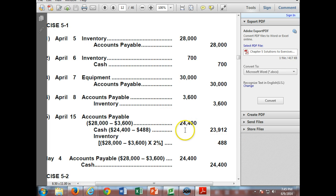Now I'm going to tell you, where it can confuse people is you think, oh, I'm going to reduce my accounts payable by $23,912. No, you got to get rid of anything that you show out there because you don't owe him. Since we thought we were going to owe him $24,400, we want to zero that out, okay? And we're showing what we paid him, the $23,912, but the difference is really we're adjusting our inventory, okay? I'm just trying to let you know of a mistake that people can make. They think the accounts payable should just be the $23,912, but it shouldn't be. It should be the whole amount because we want to get it off our books. Okay?